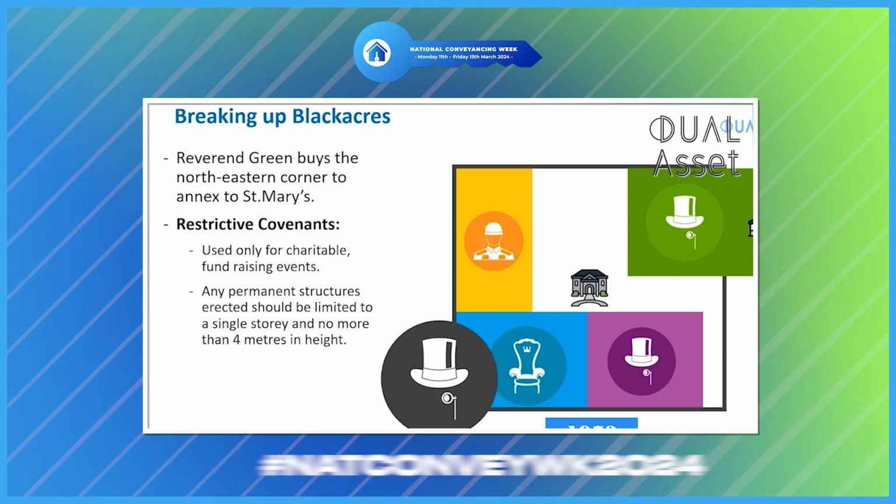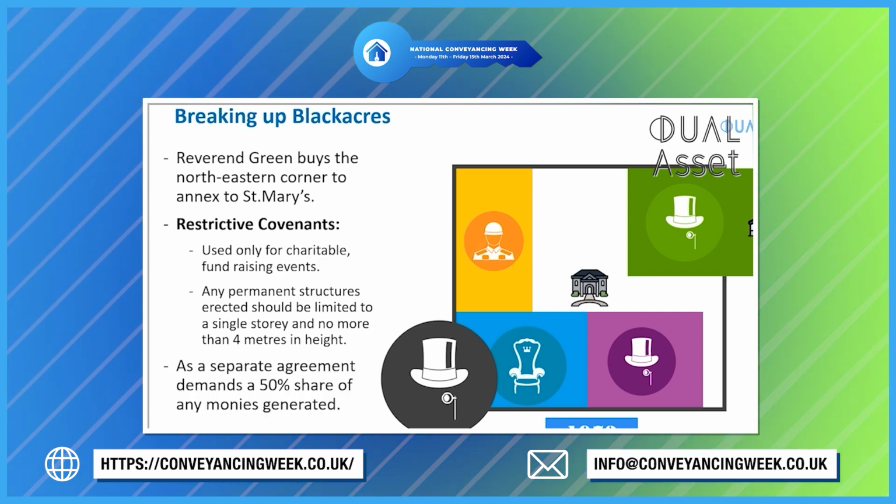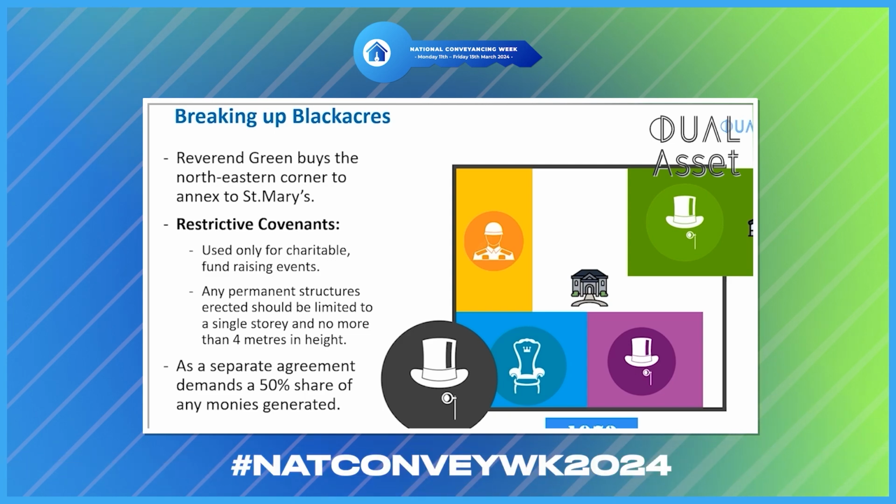To sweeten the deal in his favour and to make up for the low purchase price, Black negotiated a separate agreement with Green and the parochial church council to claw back 50% of any money raised by the events held on the property. The events held by Green proved more successful than anyone could have imagined.